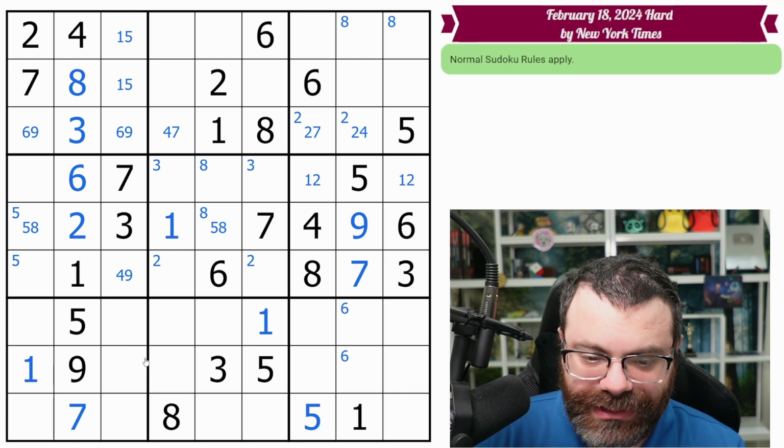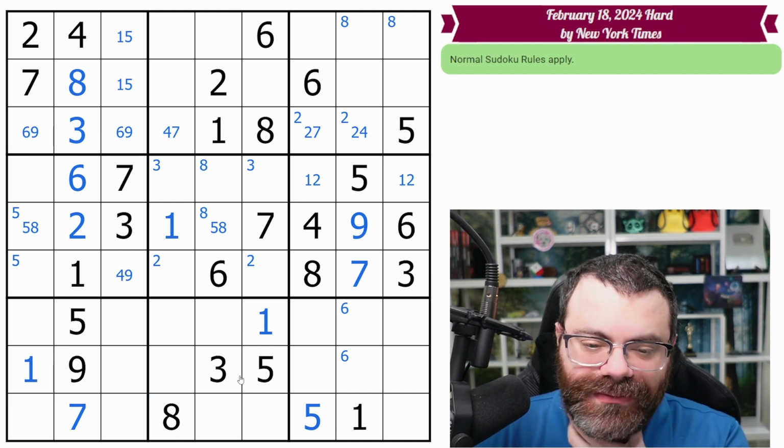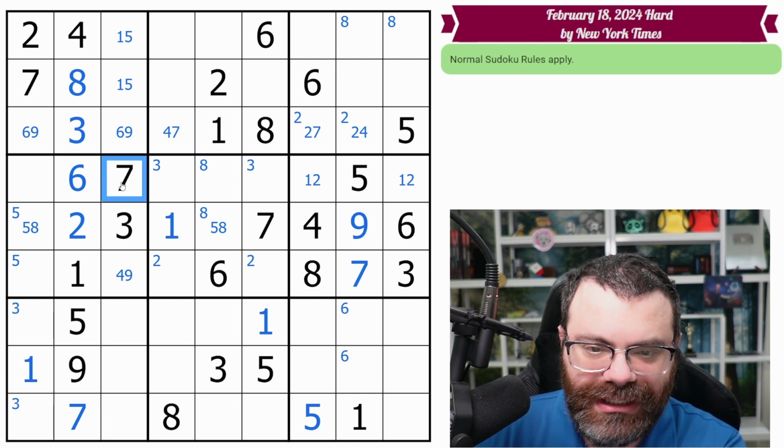So what do we want to do in this band? Repeated 5s, or 5s are done, 1s are done. So 9 and 7 don't have repeats. The 8 doesn't have a repeat. 1 and 5. Does anything look into this box, especially down here? Yeah, so the 3 looks down. So that puts a 3 in one of these 2. 7 was already in the box. 2 does look down here, so 2's in one of these 3.